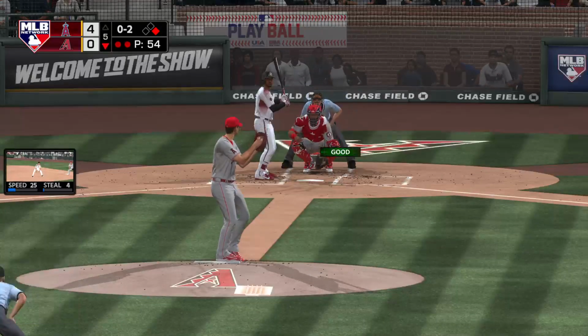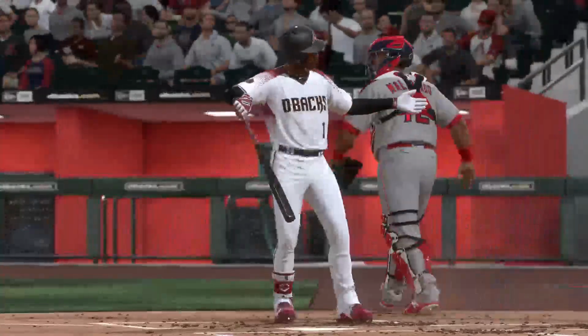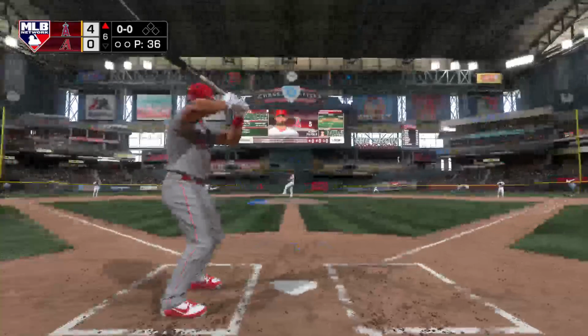He certainly hasn't been the aggressor in this at-bat. 2 straight. And we'll have to leave it there, as this is strike 3. Pujols. He went down on strikes last time up. Here comes the first pitch.